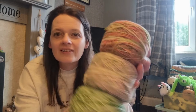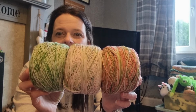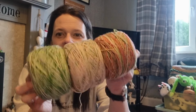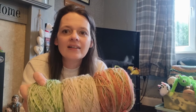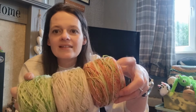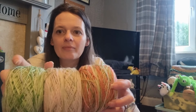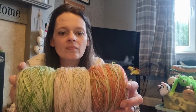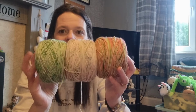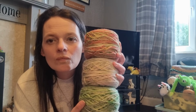I actually think that, to be perfectly honest with you. What do you think to that? Because that green is in there and in there. The cream from the middle one is in this one. I actually think that. Do you think that?